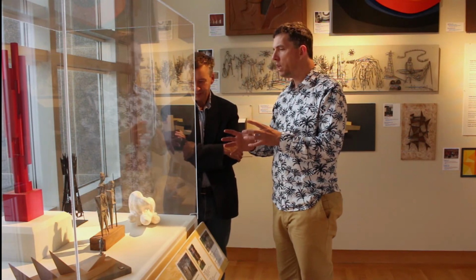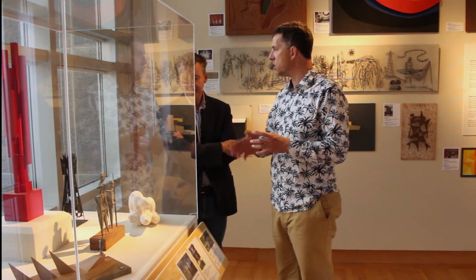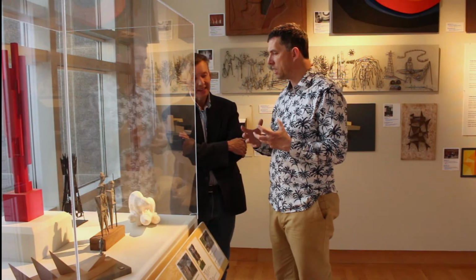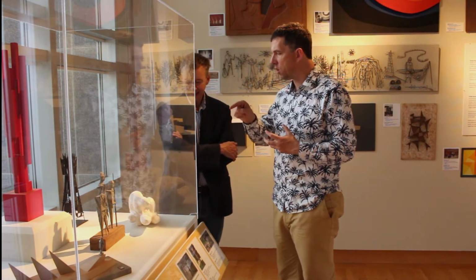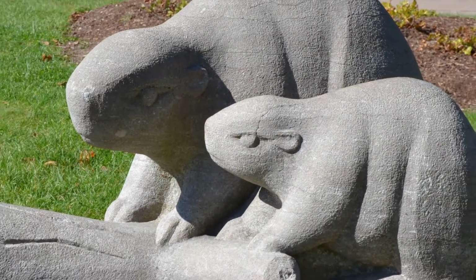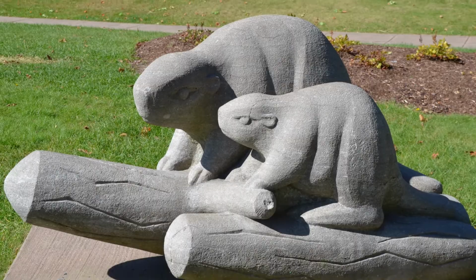I mean, when you look at some abstract sculptures by some artists, you say, oh, that guy obviously couldn't carve, couldn't build. He could just do form and color. I mean, what sculpture technique does he really have? But you look at this, you realize Claude Roussel could do anything because it's an absolutely brilliant depiction of the quintessential Canadian animal. And it's an amazing piece.